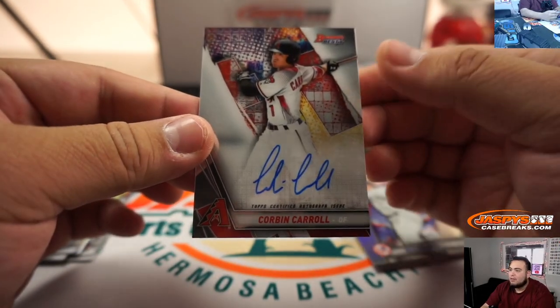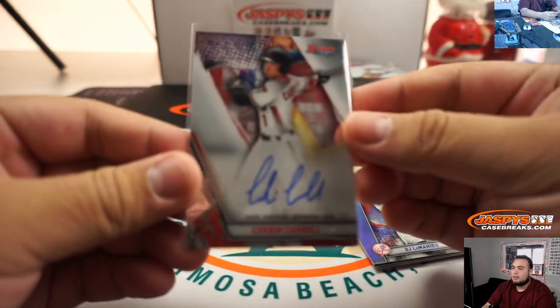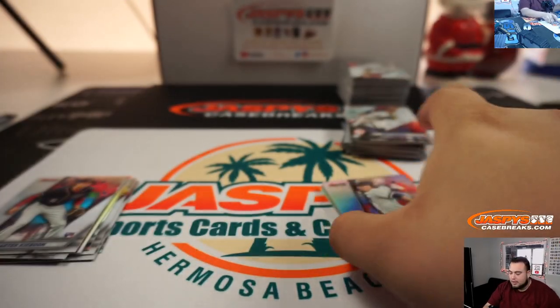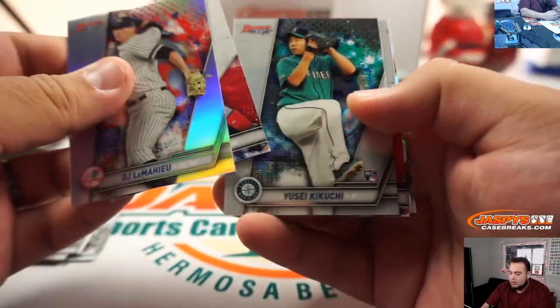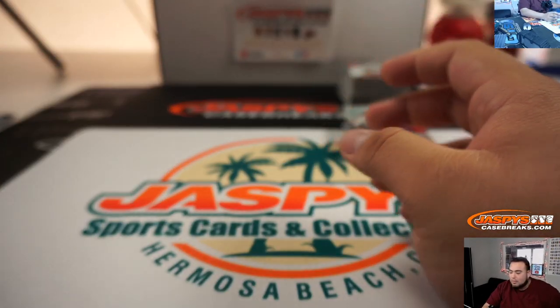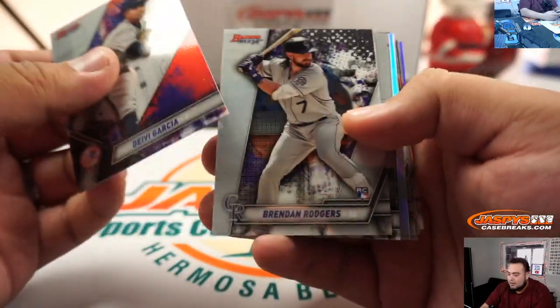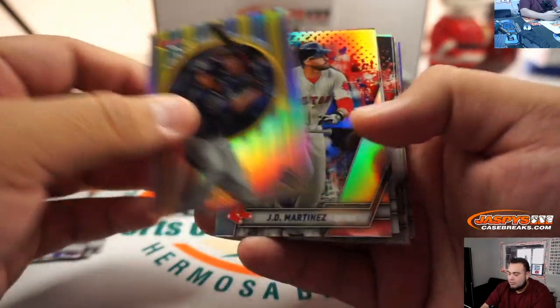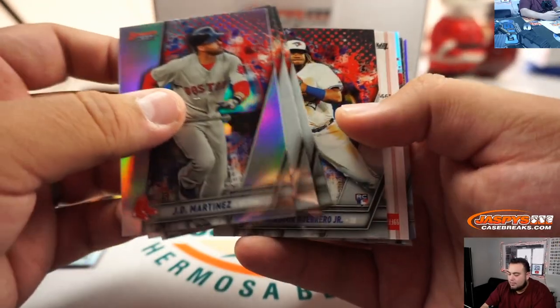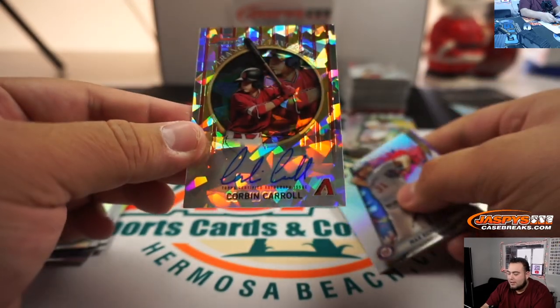We got Corbin Carroll. A lot of these $15, $20, $25 team guys are hitting. Got to think about that. All teams are going to hit, pretty much. We don't know, obviously, which case they may hit the most. You got to figure, you can't have a bunch of Toronto Blue Jay autographs in every case.